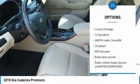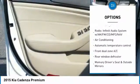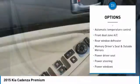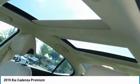Here are some of this vehicle's great options: navigation system, traction control, power passenger seat, dual airbags, leather-wrapped steering wheel, panoramic sunroof, air conditioning, alloy wheels, power steering, four-wheel disc brakes.